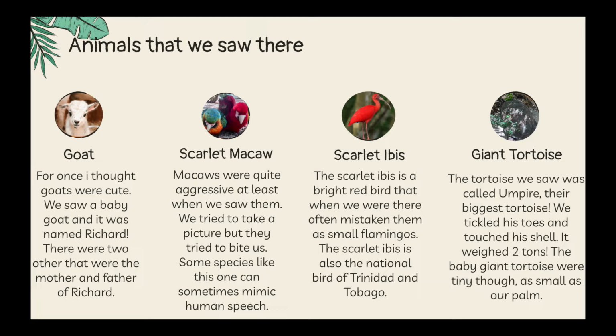Scarlet ibis. The scarlet ibis is a bright red bird that we often mistook for small flamingos when we were there. The scarlet ibis is also the national bird of Trinidad and Tobago.